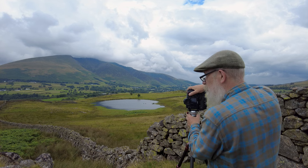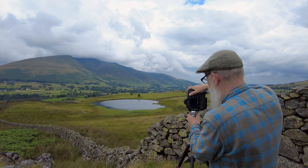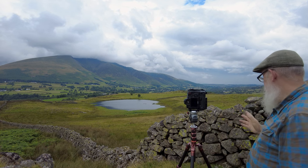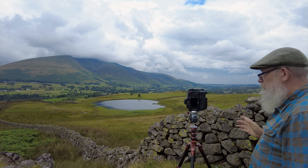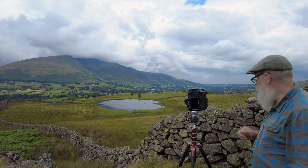Again, we're looking at the moody sky. It's set to black and white at the moment, or monochrome, however you want to put it. And as I say, we'll capture the images, we'll process it at home, and we'll put the image up, and hopefully you'll enjoy it.